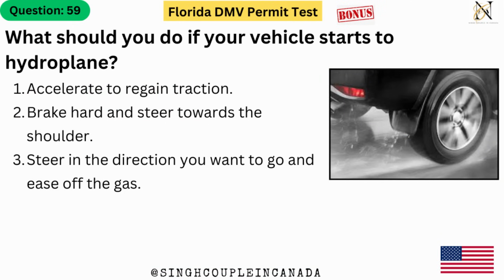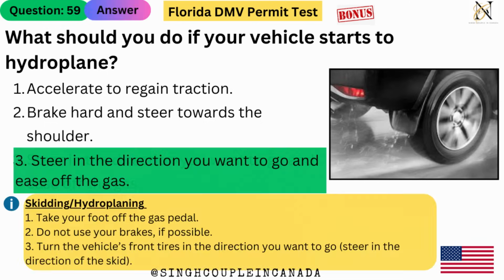What should you do if your vehicle starts to hydroplane? 1. Accelerate to regain traction. 2. Brake hard and steer towards the shoulder. 3. Steer in the direction you want to go and ease off the gas. The answer is 3. Steer in the direction you want to go and ease off the gas. Skidding/hydroplaning. 1. Take your foot off the gas pedal. 2. Do not use your brakes, if possible. 3. Turn the vehicle's front tires in the direction you want to go, steer in the direction of the skid.